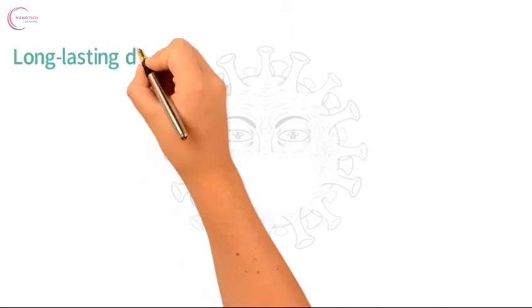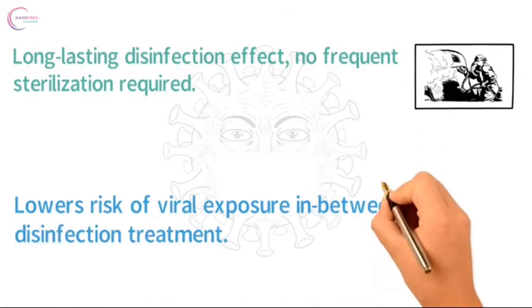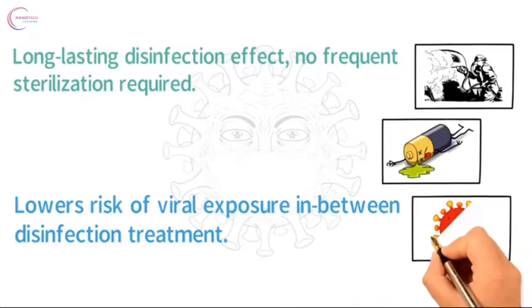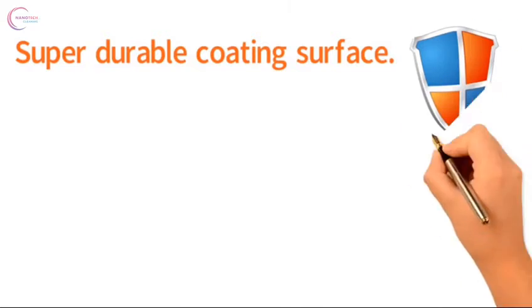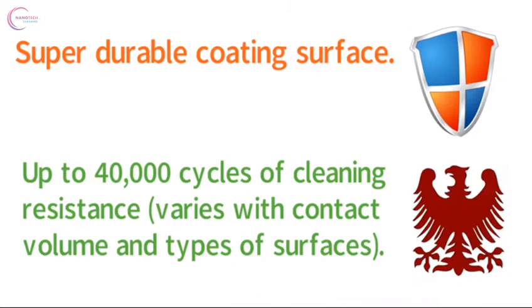Long-lasting disinfection effect, no frequent sterilization required. Lowers risk of viral exposure in between disinfection treatment. Super durable coating surface. Up to 40,000 cycles of cleaning resistance, varies with contact volume and types of surfaces.